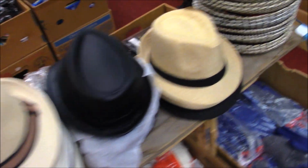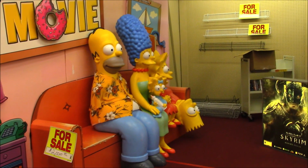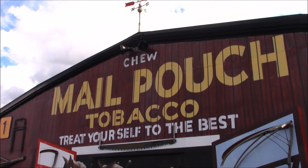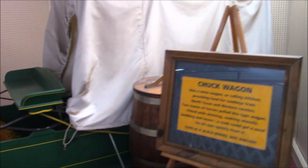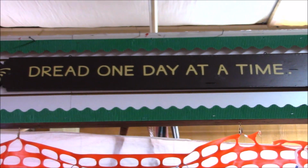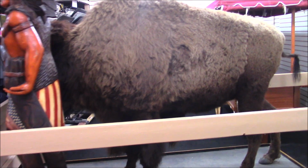Hey, check out all these hats. All kinds of them. I think it looks rather attractive. This has got to be the smallest covered wagon I've ever seen. Look how small that thing is. Some kitschy little signs down here. Yeah, they got a little bit of everything down here, even a buffalo. He originally weighed 800 pounds.